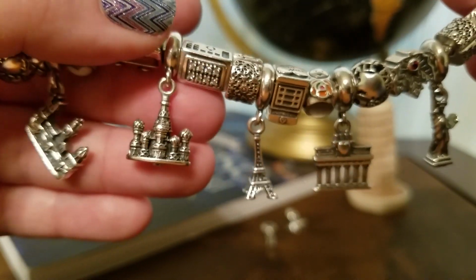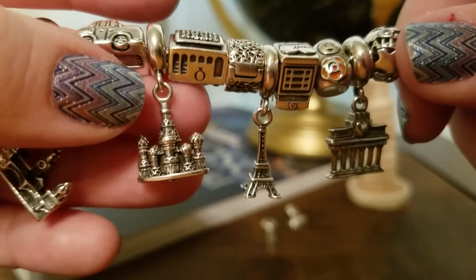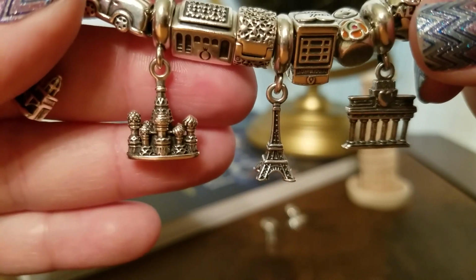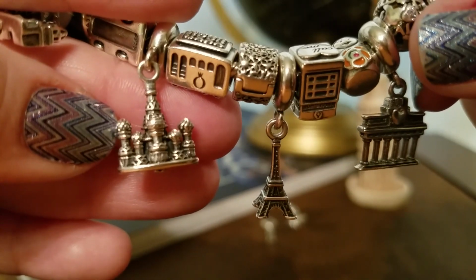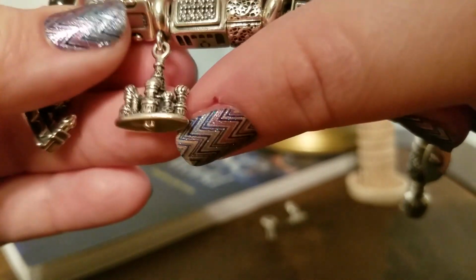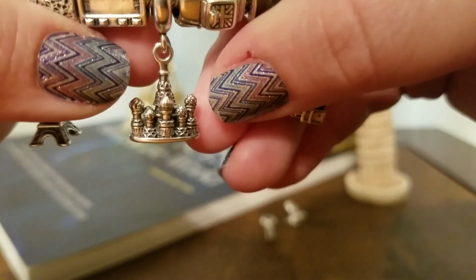Next is St. Basil's Cathedral in Russia. The architecture on this building is absolutely spectacular, and I think Pandora did a very good job of capturing its beauty and its slight quirkiness, especially for the time period. If you've seen pictures of it, it's a very colorful building, and it has all these different lines and textures going every which way on all the, I think, 10 domes. And Pandora's done, like I said, a very good job of capturing that. You can see the different lines on the different domes all around it. And you can see it again has a heart on the bottom, and even different lines and textures on the back.